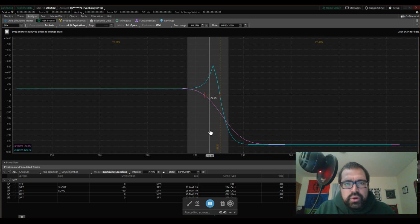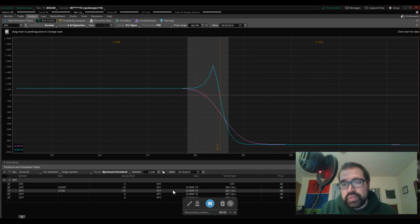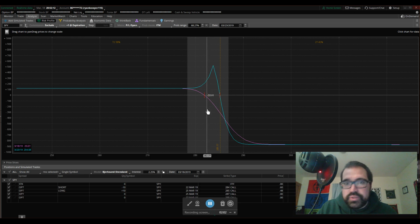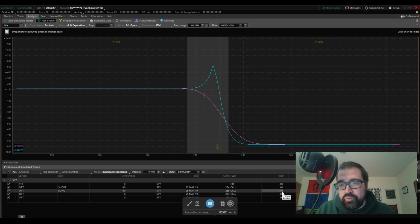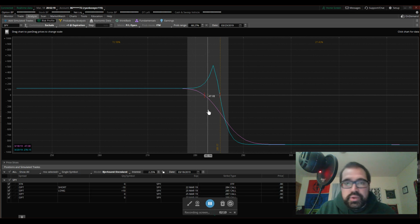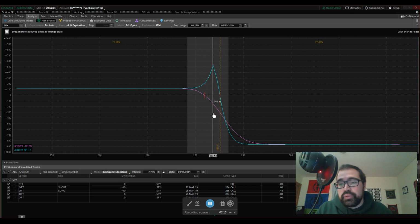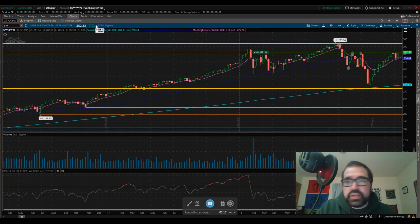If we are below 284, which happens to basically correspond with our peak here, if we were to close right at 284 on Friday, this 284 call is going to be worthless, and we're going to keep all 68 cents of that premium. However, if we also move up, this 285 call that we bought for 48 cents is going to increase in value. And so even though we sold this, we actually make more money if the market moves up.